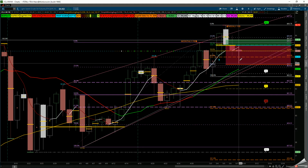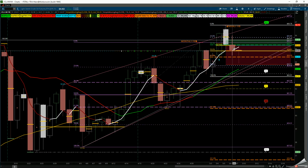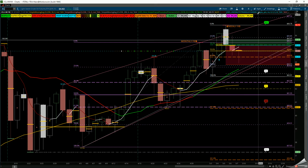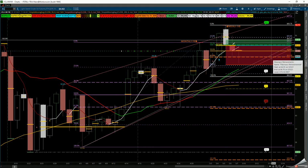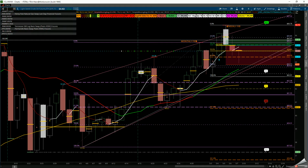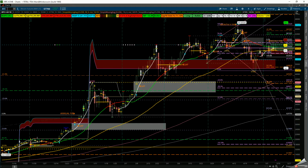And oil had a nice reversal hammer, but was not able to close in the prior day range. We have to keep an eye on whether we can get back and close above this candle to continue higher, or we come back to the backside of the channel in the 18 SMA in crude oil. Let's take a look at BTC, Bitcoin.